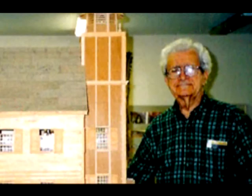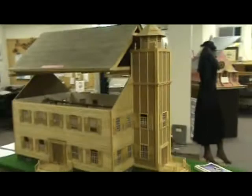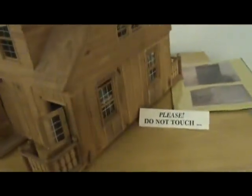Our miniature buildings were built by Tony DePeace, a New Hartford resident. He has donated the replica of the Presbyterian Church and a replica of St. John's Church that was demolished and is now the parking lot for the new church. Also on display is a miniature of Jedediah Sanger's grist mill, and we have a 1-room schoolhouse.